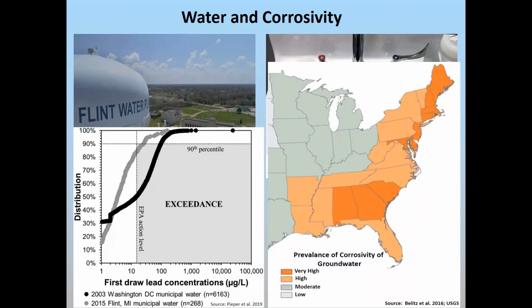The other thing is that groundwater quality is a reflection of the geology, and it makes sense. So if water is in contact with soil or rock or minerals, it's going to take up some of those minerals or other contaminants. And in this case, in much of the mid-Atlantic region, and this graph shows that along the East Coast, there are numerous states that have a high prevalence of corrosivity of their groundwater.